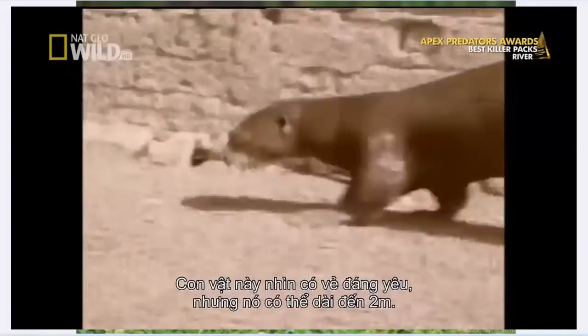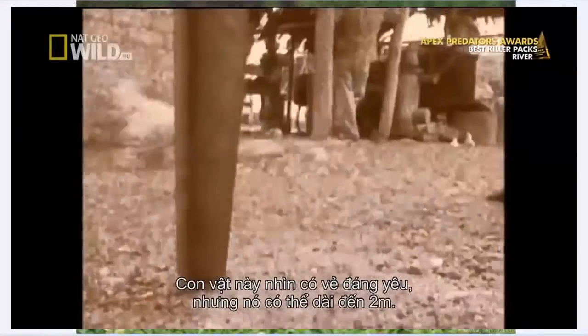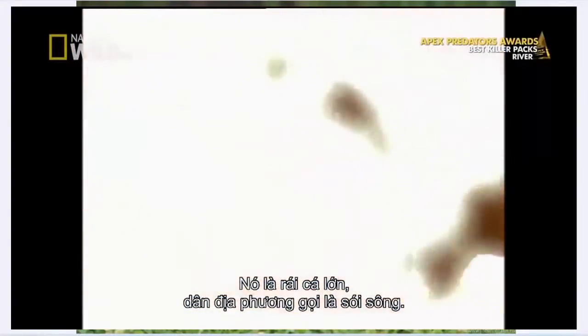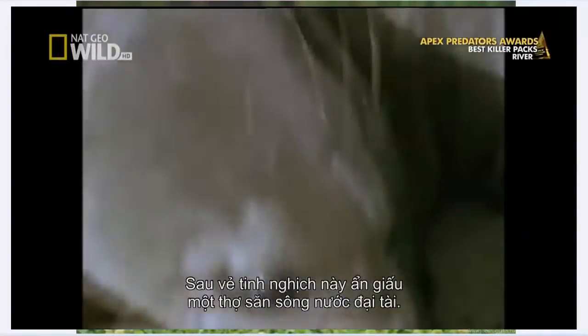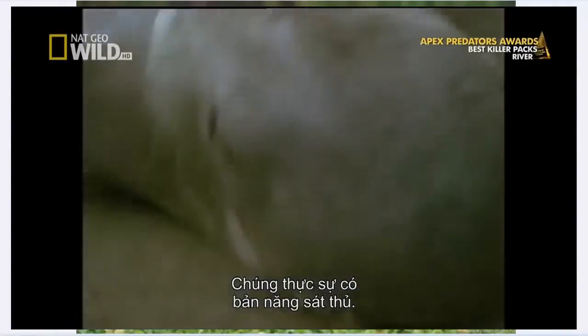This animal might look cute, but it can grow to nearly 2 meters. That's over 6 feet in length. It's a giant otter, known to the locals as the river wolf. Their playful behavior masks the fact that they're super efficient river hunters. These animals really are built for the kill.